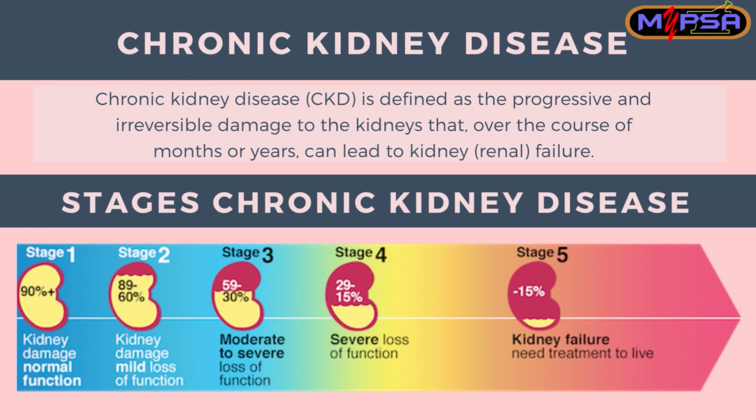Next, chronic kidney disease (CKD) is defined as the progressive and irreversible damage to the kidneys that over the course of months or years can lead to kidney failure. There are 5 stages of chronic kidney disease. The first stage is where the kidney damage is about 90% where it still functions normally.